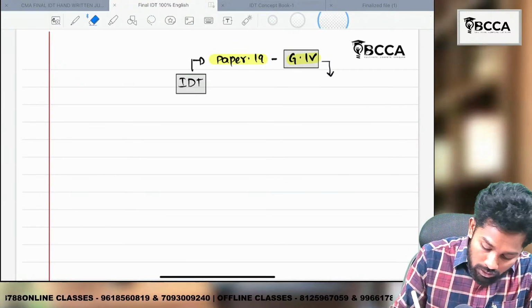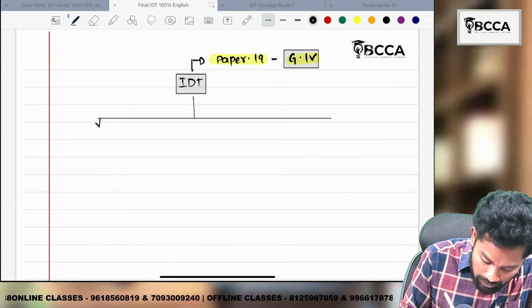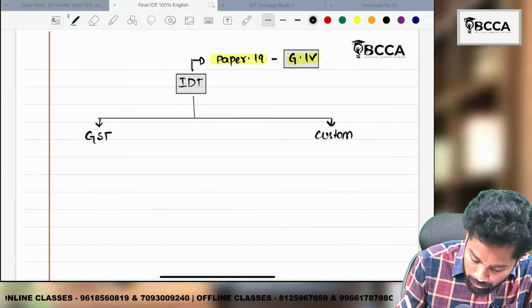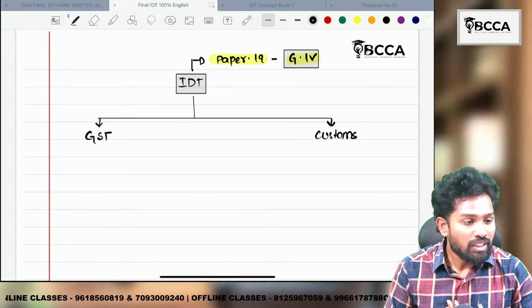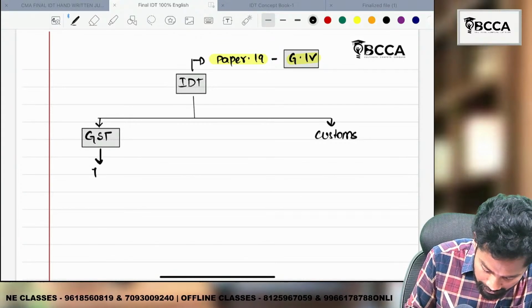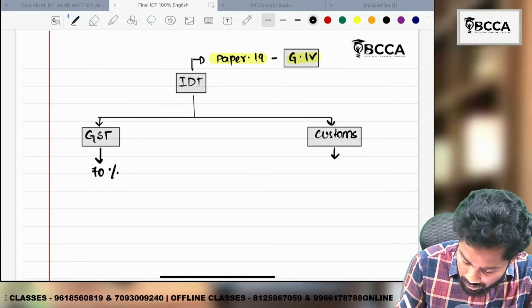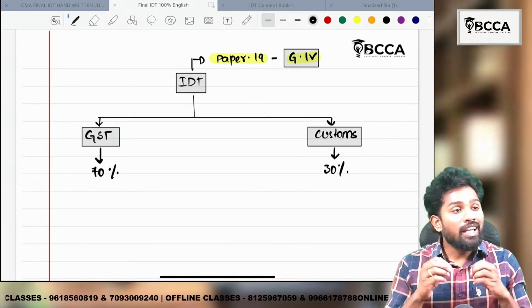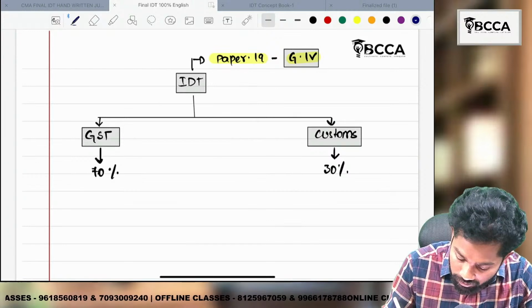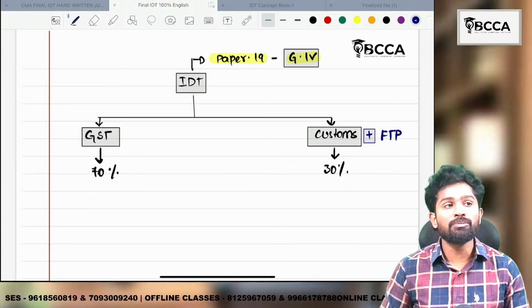In IDT, sir, we have two parts. What are those two parts, sir? The first part is regarding GST and the second part is regarding customs. GST, goods and service tax, has a weightage of 70% and customs has a weightage of 30%. And in customs, it's not just customs. Customs has another part as well, which is called FTP. So it is customs and FTP.